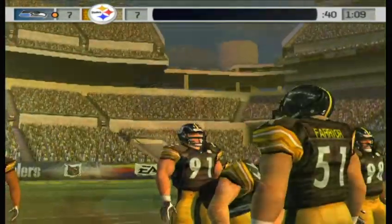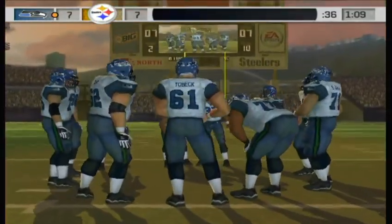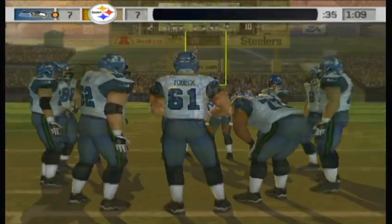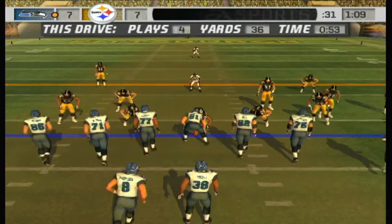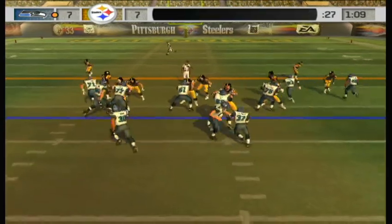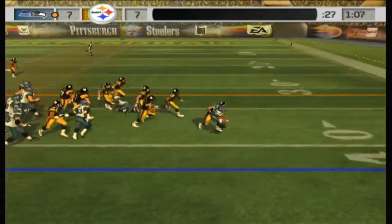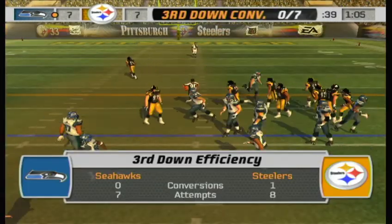The defense is very concerned. And they should be. They need to come up big to force a third down. If the defense lets them continue this drive, they could lose this thing on a field goal. They have to be aggressive, force a quarterback to make a quick decision, and hope it's a bad one. They give it to the halfback. Polamalu is there for the tackle at the 39-yard line.